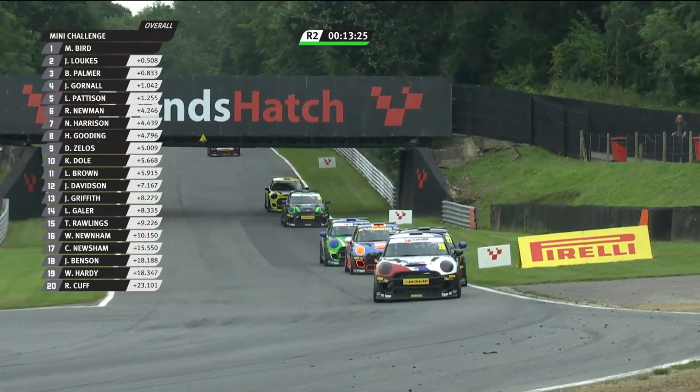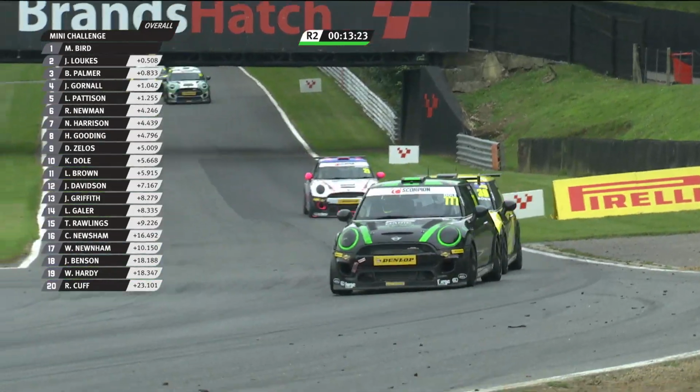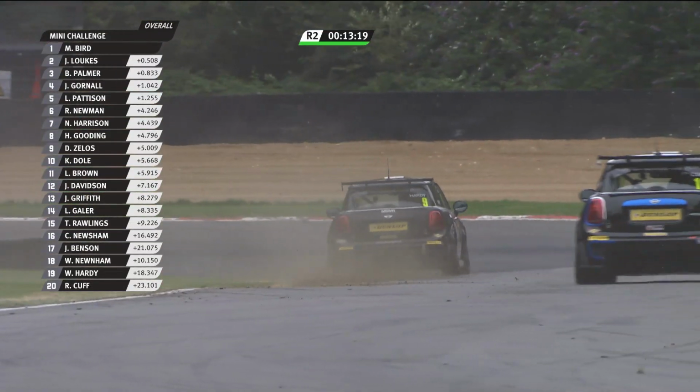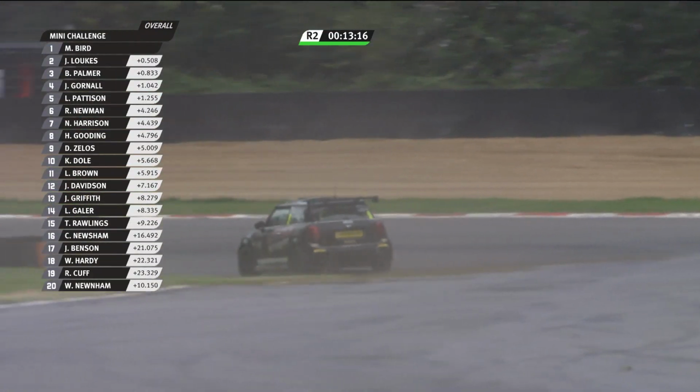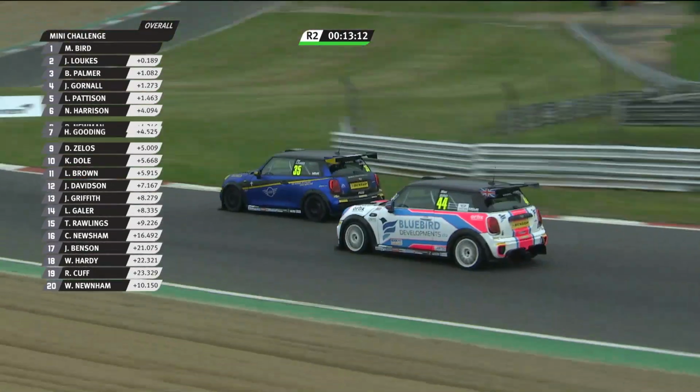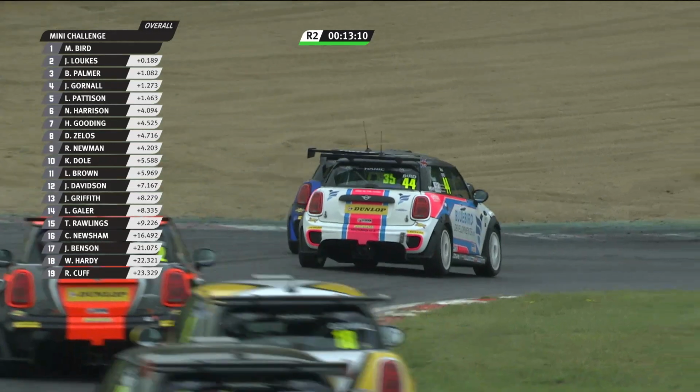And 7th place would be worth 30 points. That's still going to be less than Gornall, but Gornall, of course, is only 4th at the moment, so he's on 37, so at the moment he'd only lose 7 points to his championship rival, and now make that even less because he's gone past Richard Newman now as Max Bird loses the race lead.